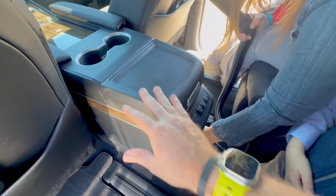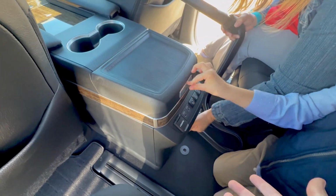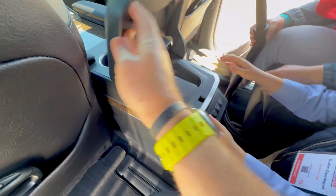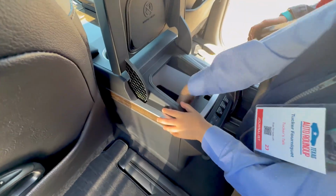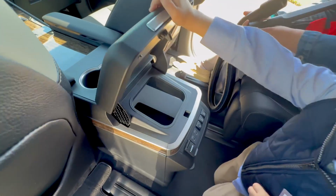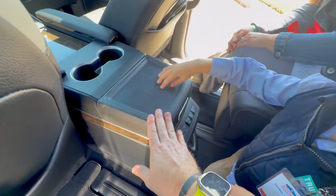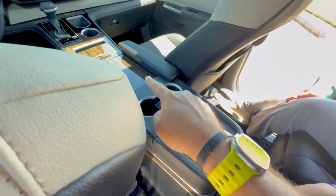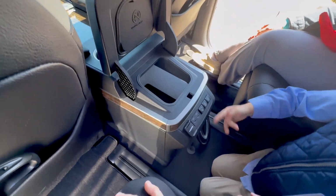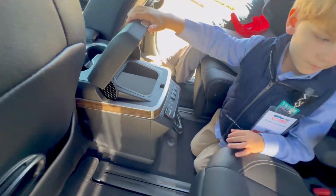This seems really big and bulky. What is all this back here? Push and lift. Wait, cooler? You have a cool box back here? Many other vehicles that we've tested with cool boxes, they replace the center console. So you already saw just how massive that center console was. And now we have a full cool box back here, again with the buttons to control it. How awesome is that, Tina?